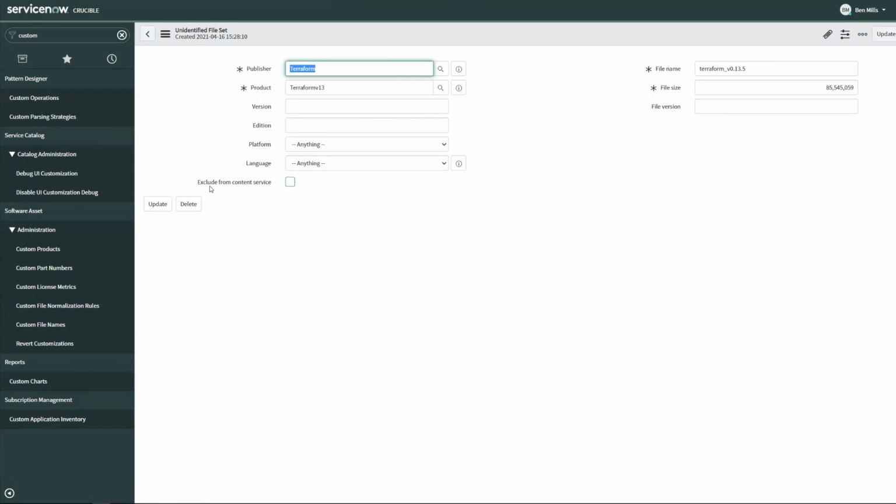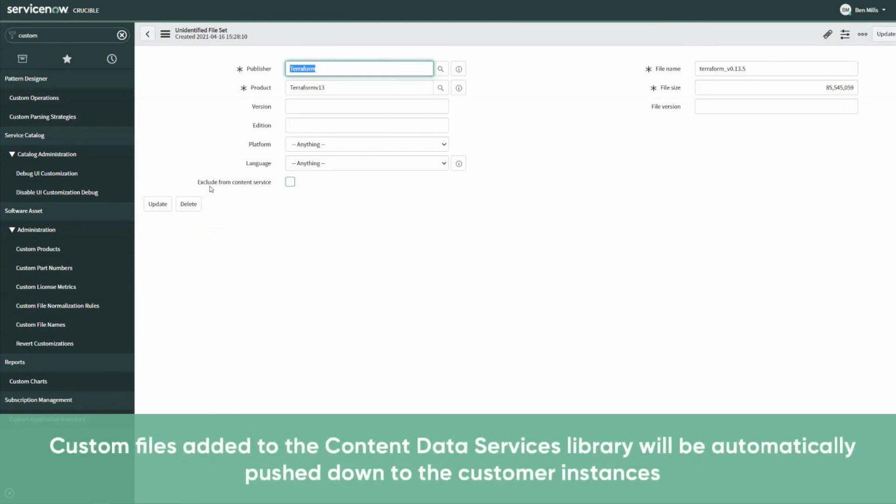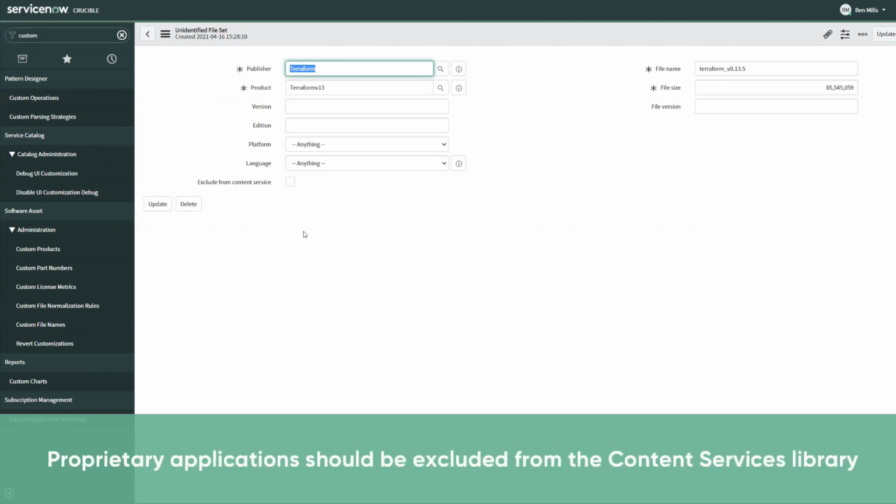So anytime we can't match a file signature to a file, ServiceNow grabs that data. And if it makes sense, ServiceNow will add that to the content data services and push that down to customers. As a SAM Pro customer, you do get content data services packaged with the SAM Pro features. While that library is updated consistently, customers will receive updates on a weekly basis. So for circumstances where a file signature isn't found and you create a custom one, when ServiceNow adds it to the library, it'll get pushed down to you the week later. Or on the other hand, if you have a proprietary application that you need to normalize and you don't want ServiceNow to have that information, that's what this checkbox would be used for.